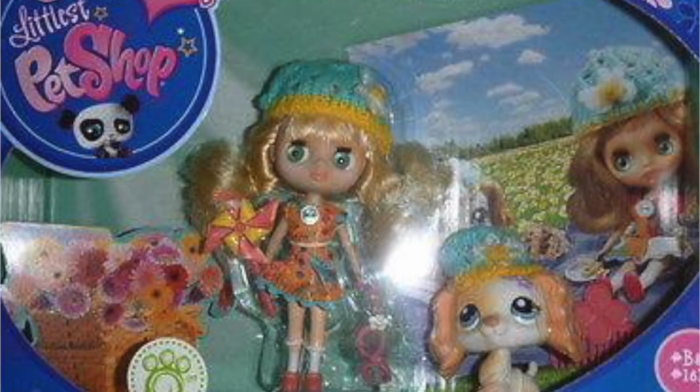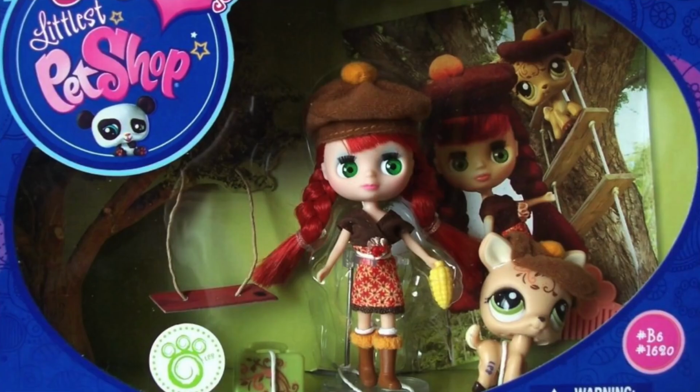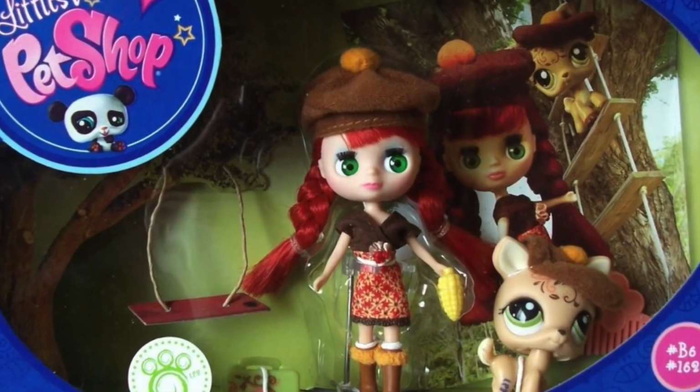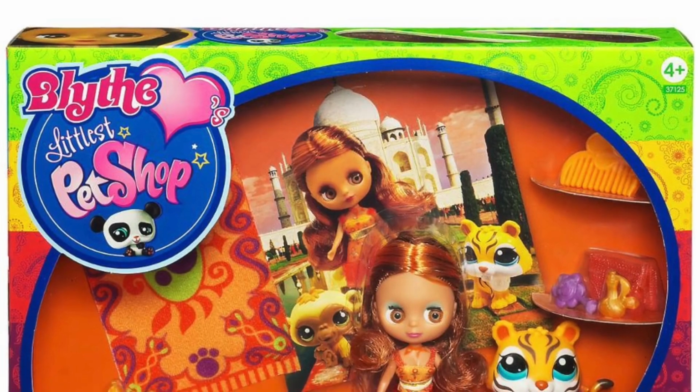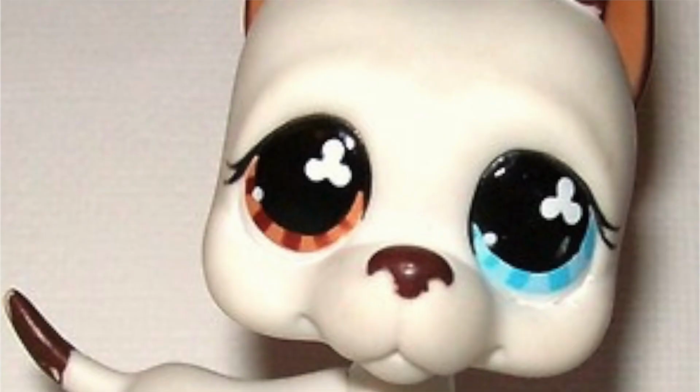In 2010, Littlest Pet Shop teamed up with Blythe to sell Littlest Pet Shop and Blythe. Blythe loves LPS. These pet sets were a huge hit and many of them were sold. And this concludes Generation 2.